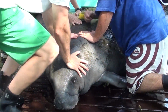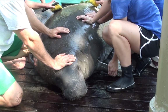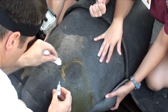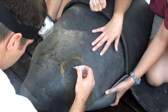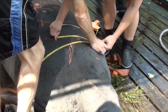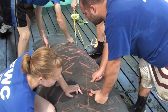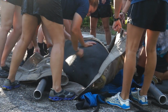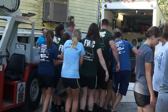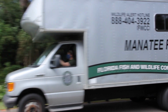Before a manatee is released, a health assessment is conducted. This pre-release workup includes blood work, taking a genetic sample, applying PIT tags, which are similar to the tags that are put in your pets, taking measurements and weight, and full photo ID documentation so we can identify the manatee if we see it again. Once the manatee is cleared by a veterinarian and loaded into the transport truck, the rehabilitation team then transports the manatee to the chosen release location.